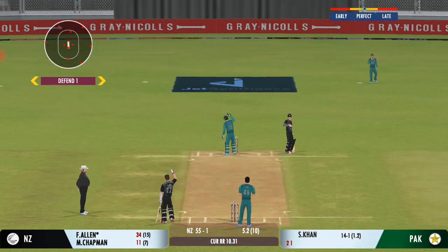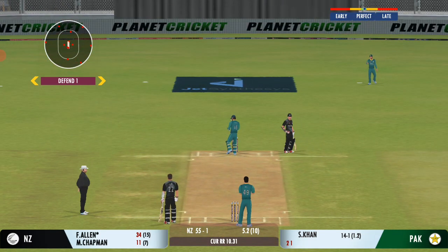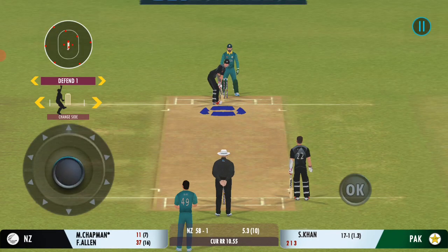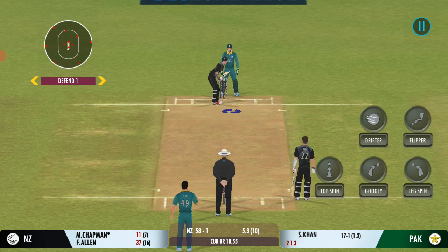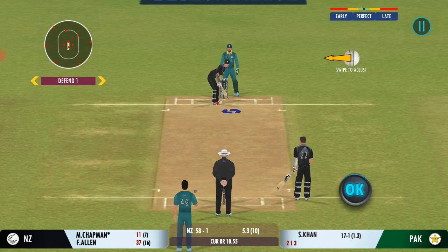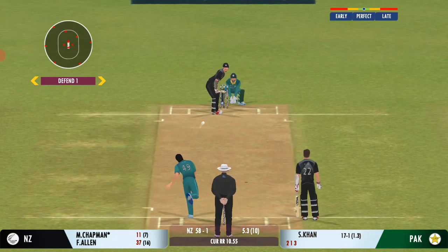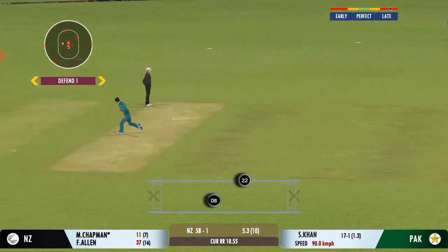He really had to reach for the ball to collect it. I tell you what, he uses the crease well to play the spinners. Turned away for a single.